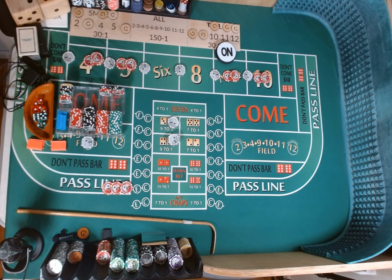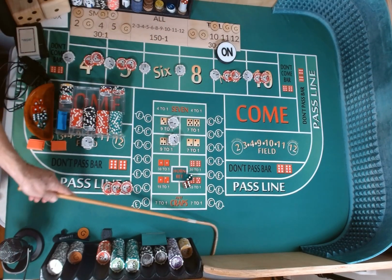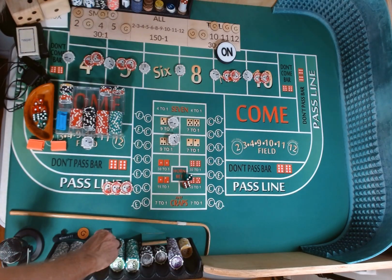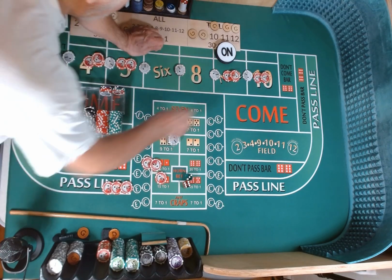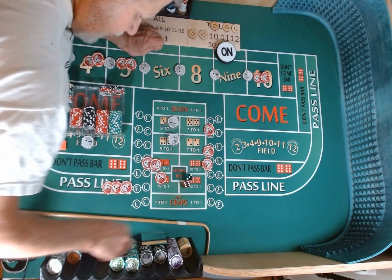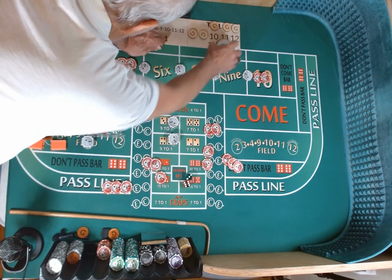Dice are out. 3, 5, 5, 1. 3, 6, 9. Point is made. We are going to win $15 on our pass line. Our inside bet comes down, gets paid 5 on the flat, 15 on the odds. Puck comes off.